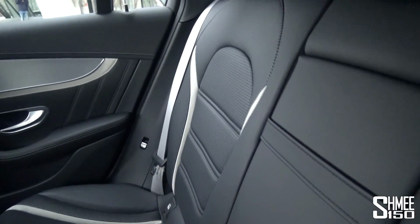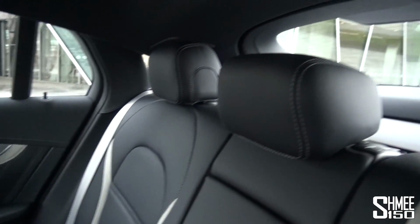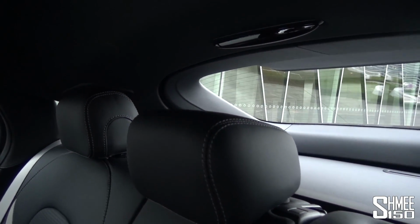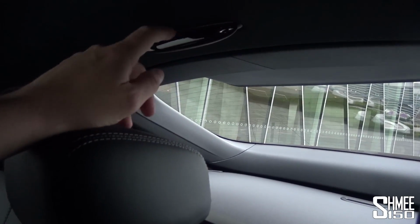So we can close this up. It is a clearly folding system. We'll head round to the back and have a look in the boot as well in a moment, but you can start to see what I mean by there's a very narrow window to see through here at the back. Sensors here, parking sensors, which make life a little bit easier.